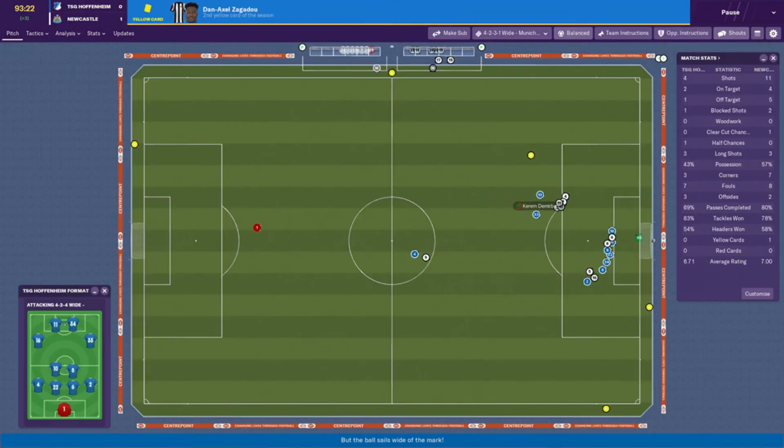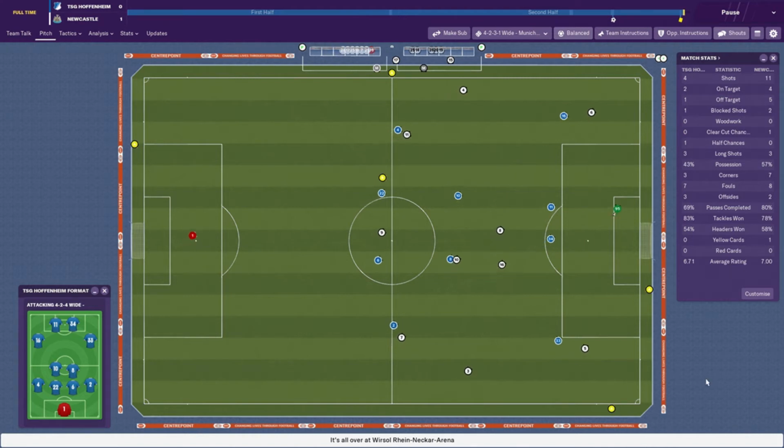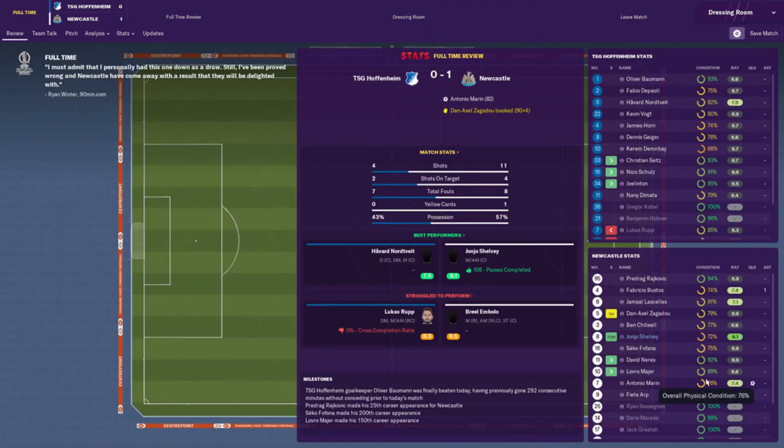With the free kick just before the full-time whistle, and it went well wide, and that is it. Full time's gone. 1-0 to Newcastle going into that second leg.